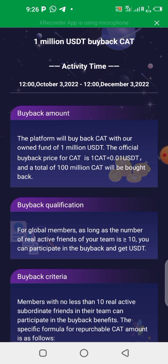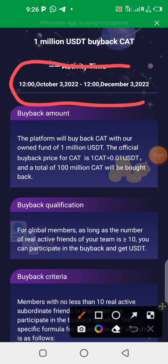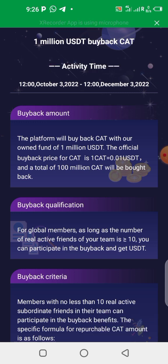All right, so now this event started since the 3rd of October 2022 and it's going to be ending on the 3rd of December 2022. So you can see the time. Don't forget the time is also there. I think this time is a Singapore time. So yeah, all right, so quickly now let's check out what they're talking about here.